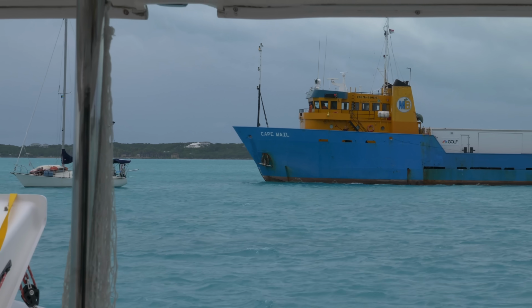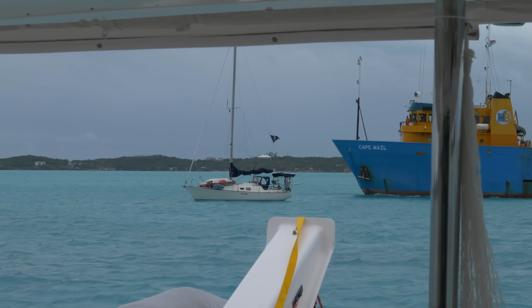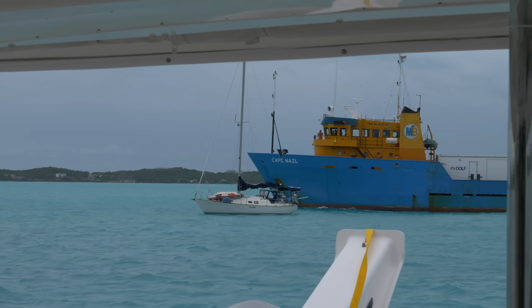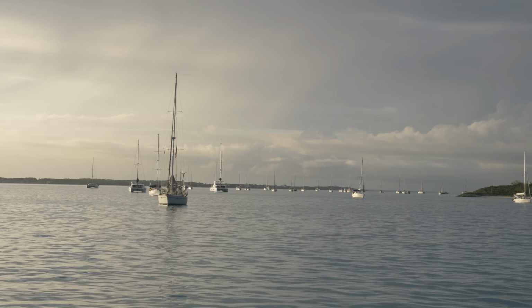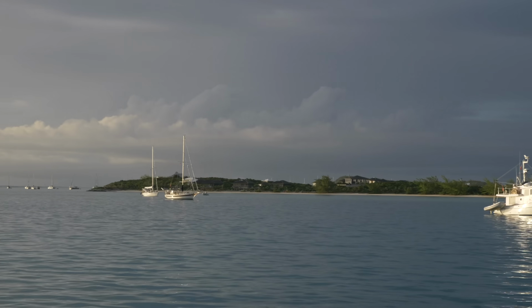It's a very popular spot with good protection, easy provisioning, and an international airport. But Elizabeth Harbor often hosts 300 or more cruising boats during the peak of the season. That's a bit crowded for us, so we like to get in, get our groceries, and get out.